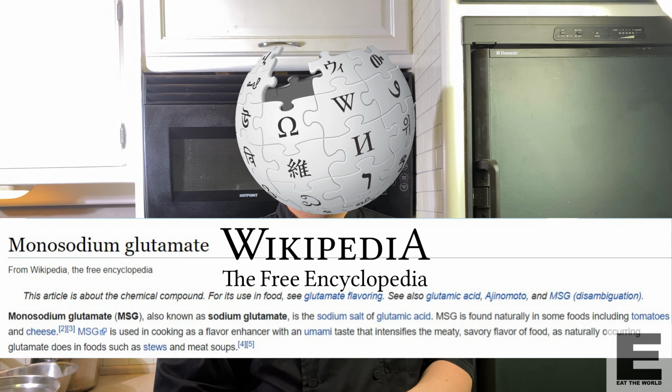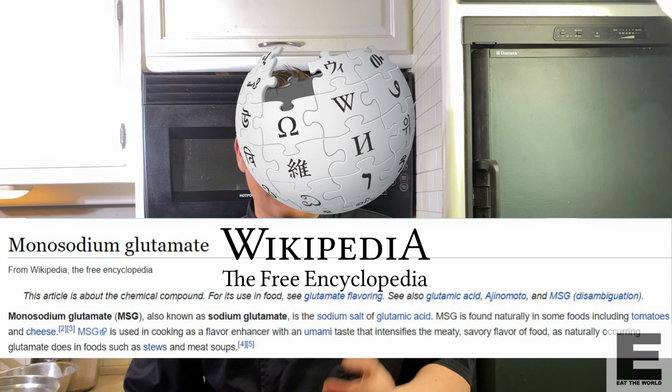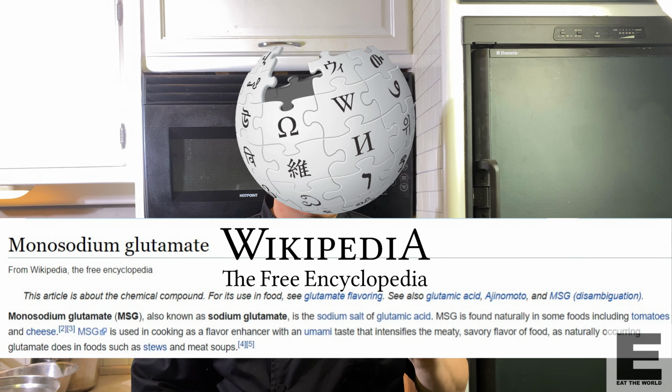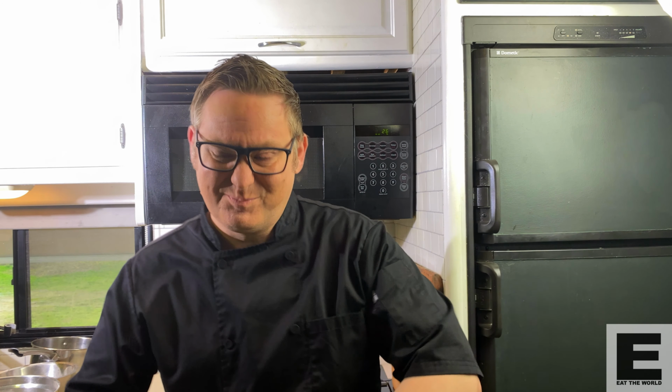Well, I looked on Wikipedia and it describes it as this. Monosodium glutamate, MSG, is found naturally in some foods including tomatoes, cheese. MSG is used in cooking as a flavor enhancer with an umami taste that intensifies the meaty, savory flavor of food, as naturally occurring glutamate does in foods such as stews, meat soups. Basically, it just makes things taste good.